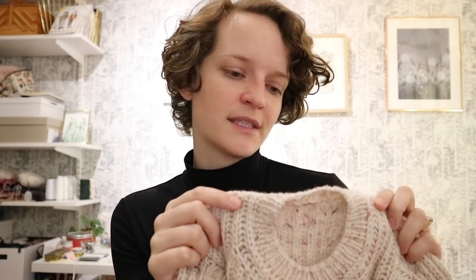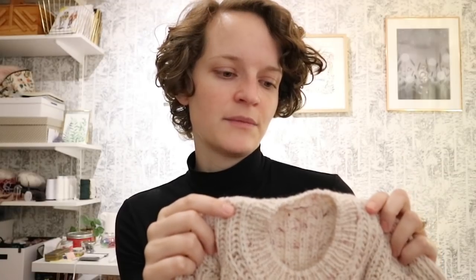The neck hole is ever so slightly larger for all sizes because I had some test knitters who experienced that it was a little bit tight getting over their models' heads.